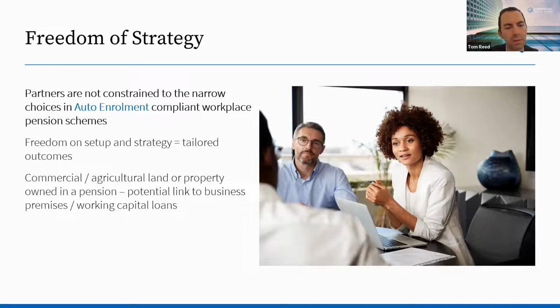So partners are not employees, so they tend to step outside of the auto enrolment compliant workplace pension scheme for the staff of a practice. The partners of a practice are not constrained to that narrow framework. They are usually able to do their own pension planning at decent levels. So they have the whole market to choose from, and they can achieve a much more tailored strategy to their investment preferences, or indeed the outcomes they're seeking.